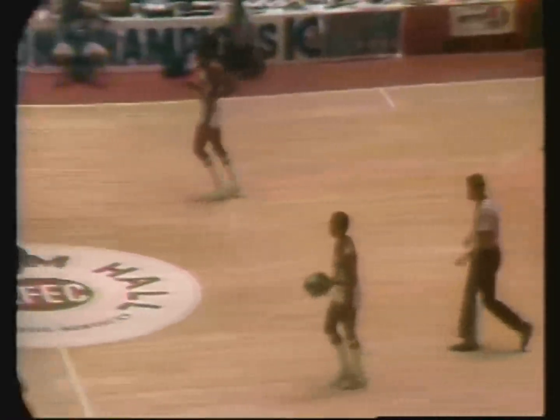The Pacers just simply cannot get it together in a streak. Here's a shot by Knight, and Billy's having a superb game. That was an excellent drive. He just kept on going, and I think he surprised his defender. Good pass by Billy Keller. 28 points for Billy Knight.